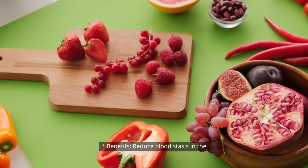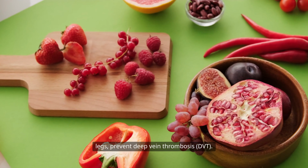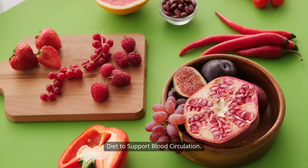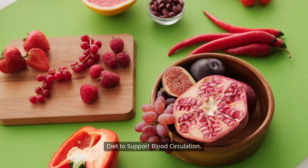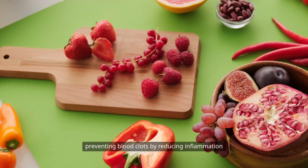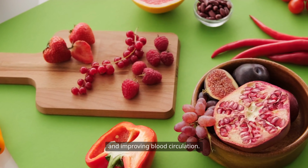Benefits: reduce blood stasis in the legs and prevent deep vein thrombosis, DVT. 6. Diet to support blood circulation. Nutrition plays an important role in preventing blood clots by reducing inflammation and improving blood circulation.